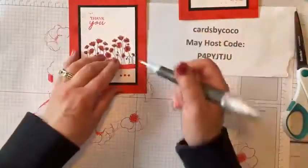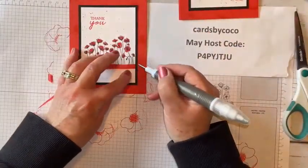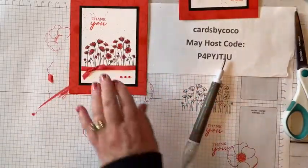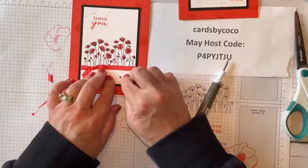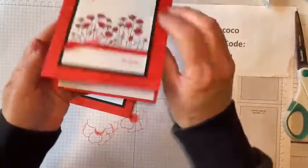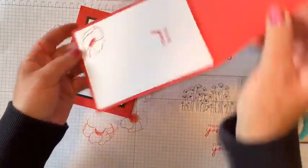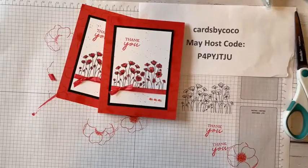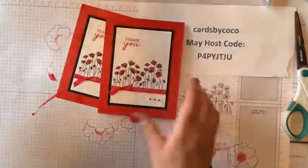All right, guys, here is our card for today using these beautiful painted poppies. One of my favorite sets. This is the one we did today. So this is how it looks finished. I wrote a thank you on the inside and put a little flower there. For the envelope, I did a little flower there.